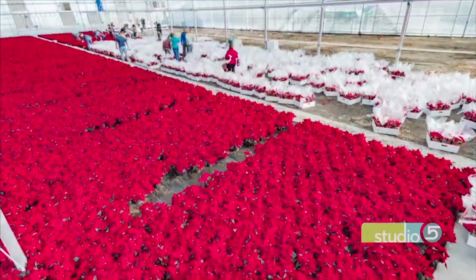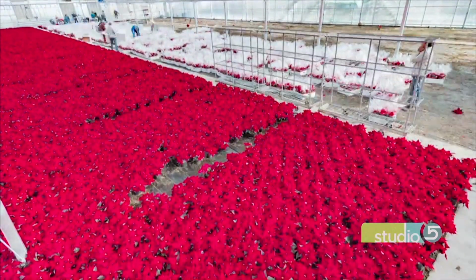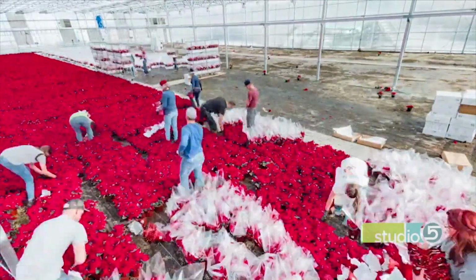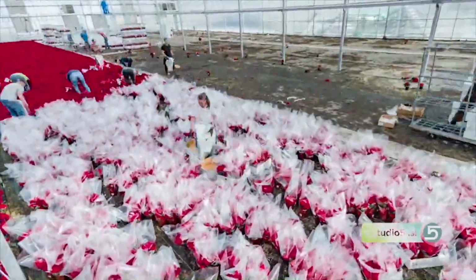And then it grows up, and it takes about 10 weeks for them to turn color. They start turning color when the nights get long, when we get over 12-hour nights. So back in September, they'll start their color turning process, and that process takes about 10 weeks before they're in full color.